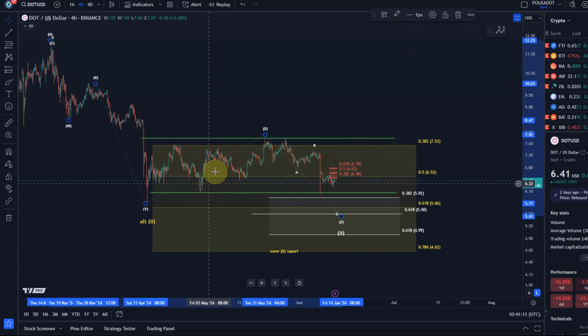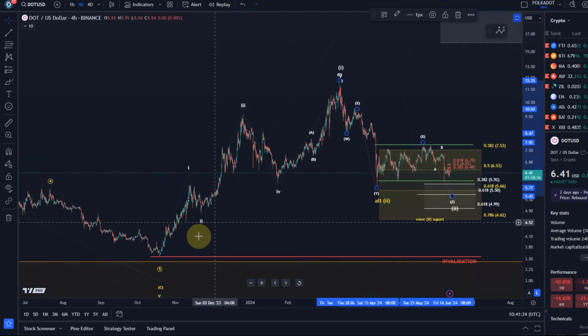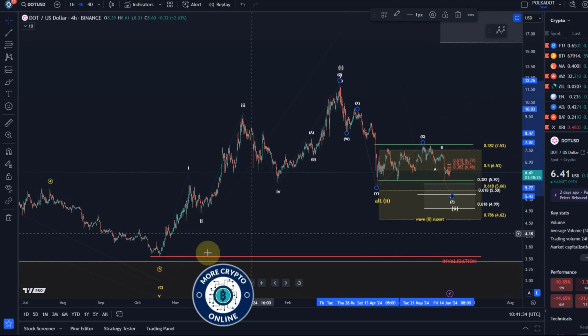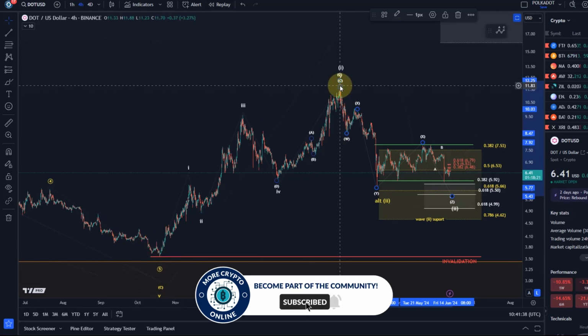But let's talk about the structure here. Important, and much more important than the micro count, is the understanding of the relevant levels. Because looking at the bigger picture and the context tells us that we are likely in a wave 2 correction. At least we can entertain that idea as long as DOT is holding above $4.60. So that's the 78.6 retracement of the rally that occurred between October and March. So October last year and March this year.